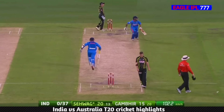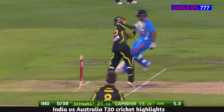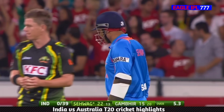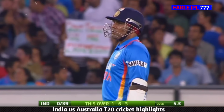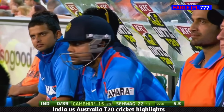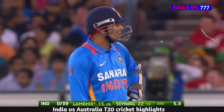Flick to the leg side, finds the gap. At least two, they're pushing for three. Gambhir won't make it. The fielder slips. Three's possible. Starting to launch a little bit, 22 off 13, exceptional player, and can just out of the box play this incredible shot that intimidates the bowling, intimidates the fielding side. He'll give you a chance as well, we've seen that, you've got to take it.